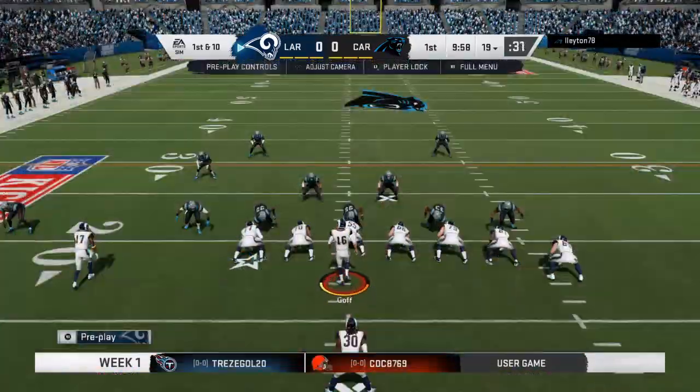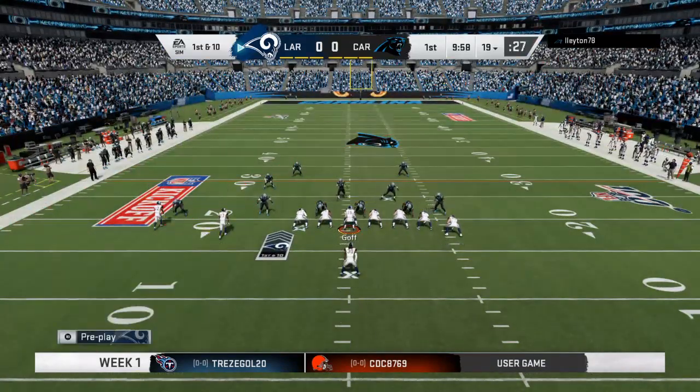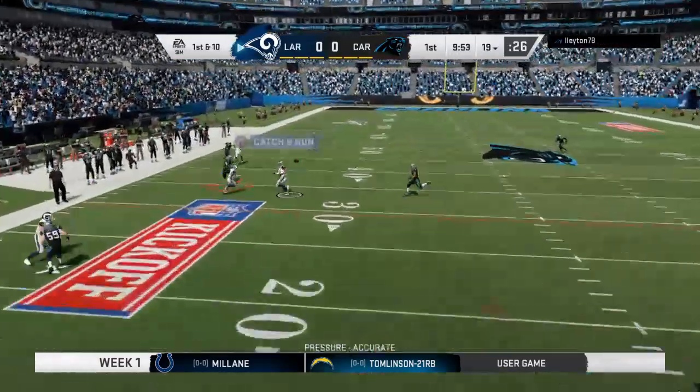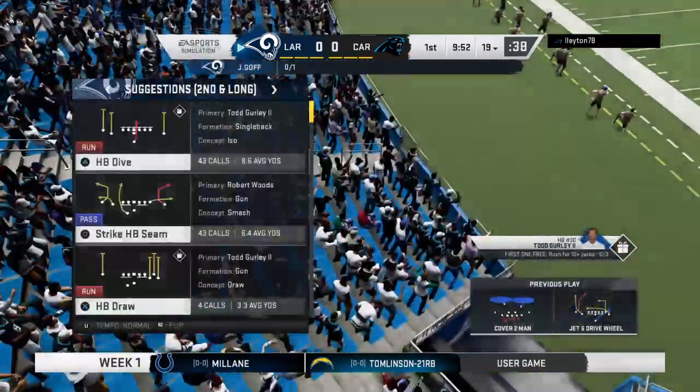Here we go. 120. Right there. 54 Mike. 3 bud. On 1st down, it's gone. Double dog. That's the way. And his first pass here is going to fall incomplete.